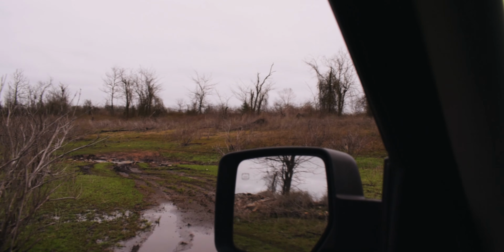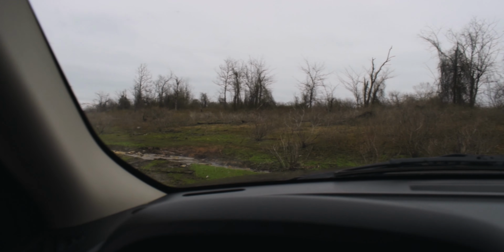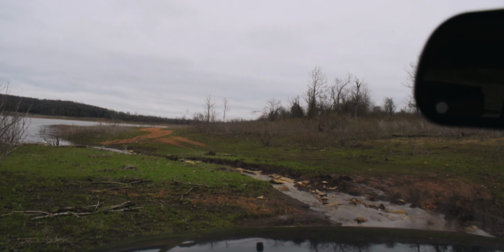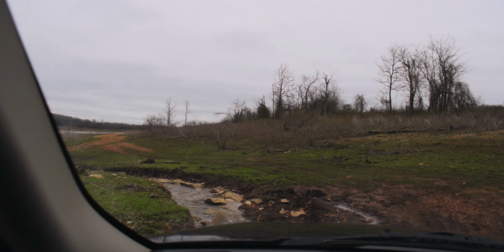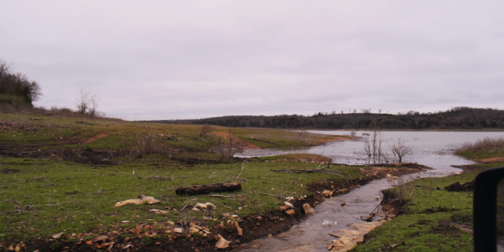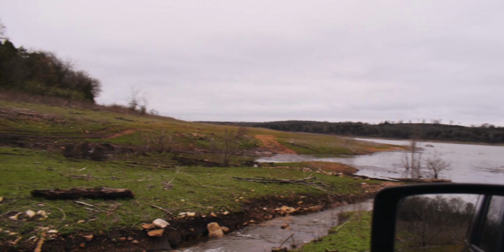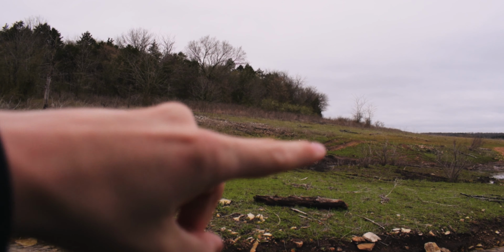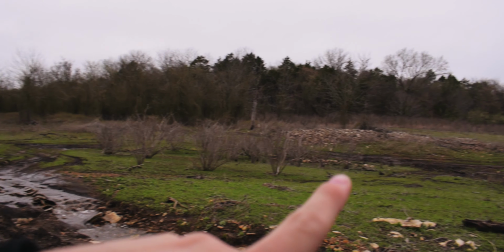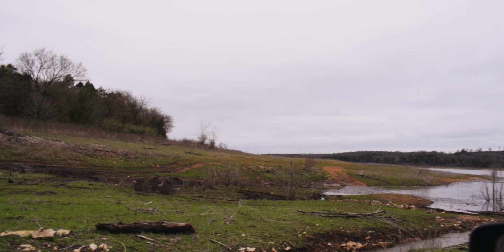Oh yeah, check out this. Riverbed right here. Go through that. Oh, neat. So let me just go over what I just did. Went through all that over there, all that over there, all the way across.